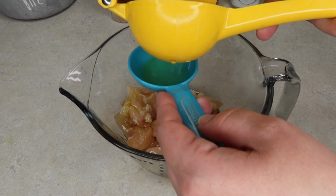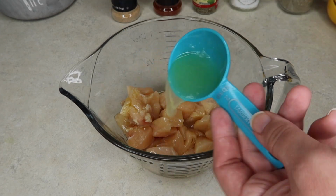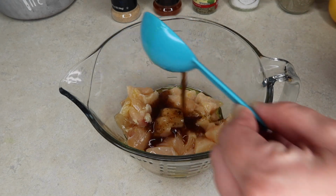ingredients with it, and then did about a tablespoon of lemon juice, fresh lemon juice. Then I did a tablespoon of the balsamic vinaigrette dressing. It really did add some good flavor to it.